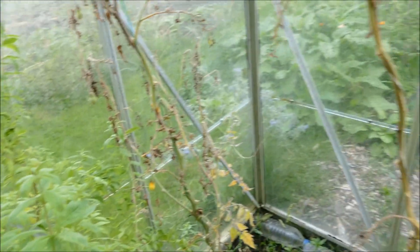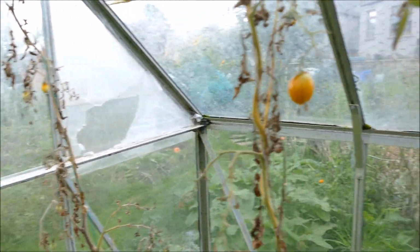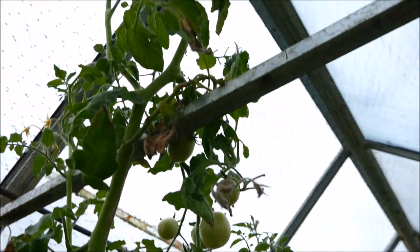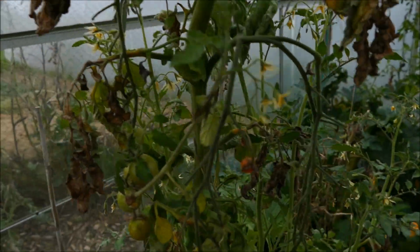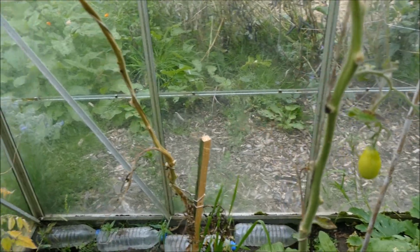So further around we've got a lot of tomato plants, but as you can see they've really just died off. It's the wrong time of year for them. There's a few cherry tomatoes still ripening up, and this one's not doing too bad. You can see that it's got a bit of decent growth on it, and it's got a huge number of tomatoes still hanging off it. So that one's going to do well, but as I say, the other ones have really started to go mouldy and die off.